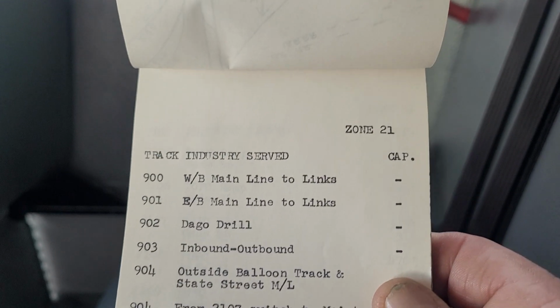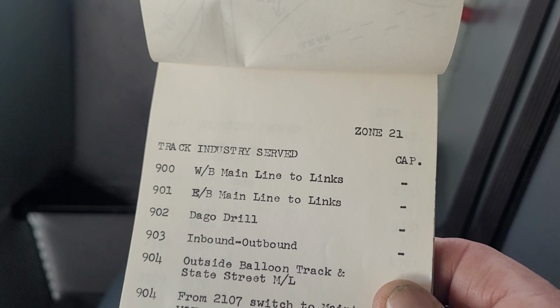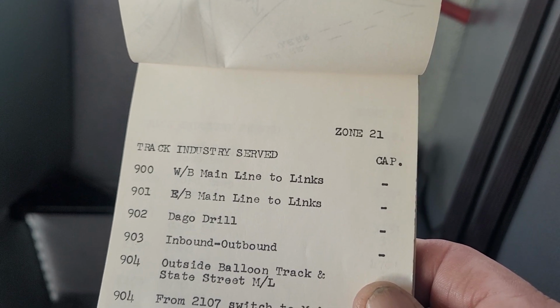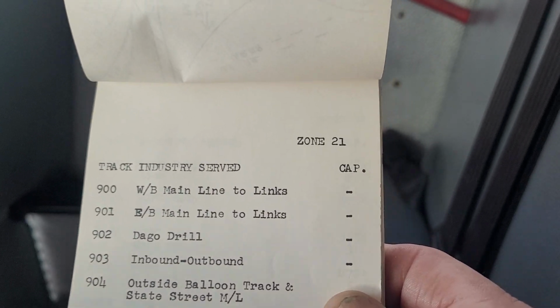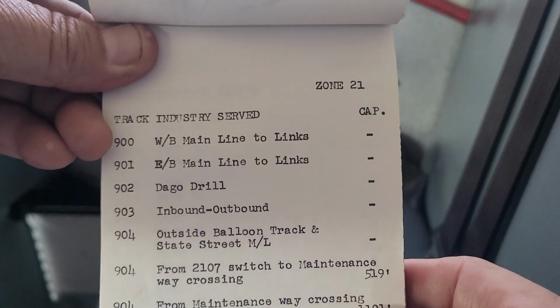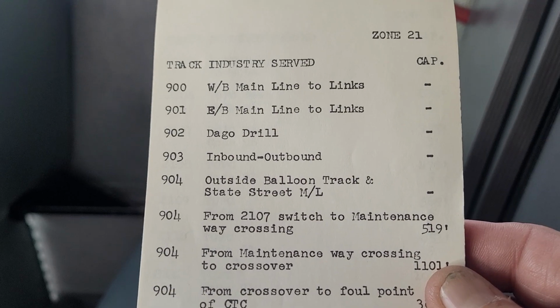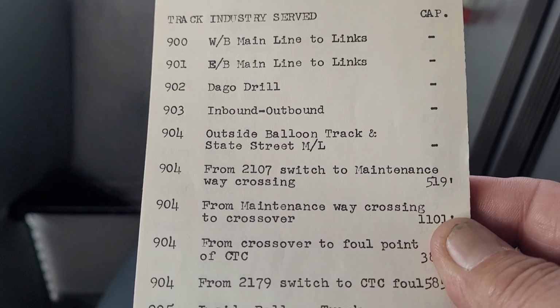I think, wait, no, this is 20. Let me stop. Okay, I wanted 21. Not 20. Westbound Main to Lynx. Eastbound Main to Lynx. Dago drill. Someone tell me what Dago means. If it's BNSF, it means it's going to San Diego. If it's Dago on Southern Pacific, I got no clue.